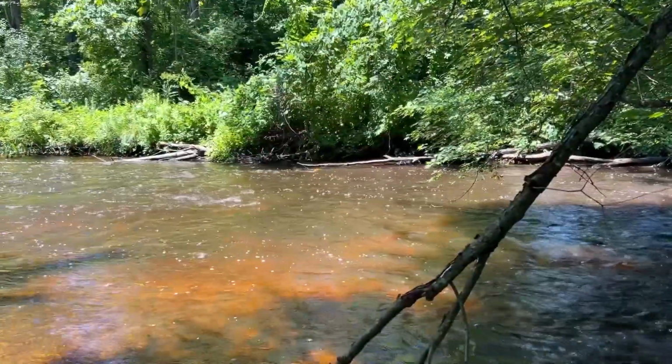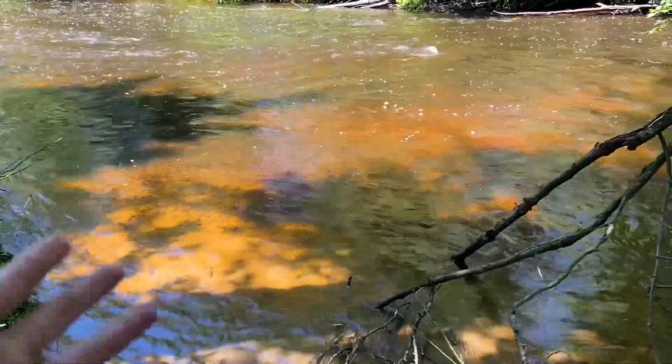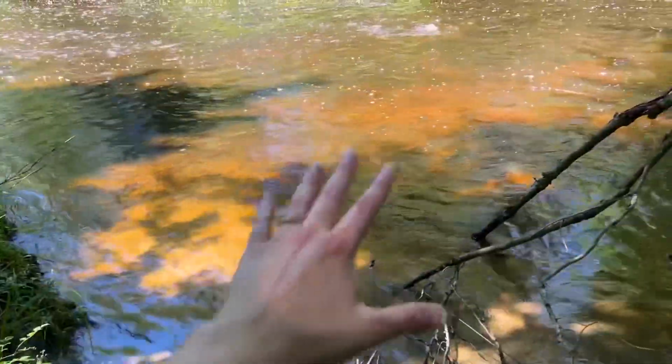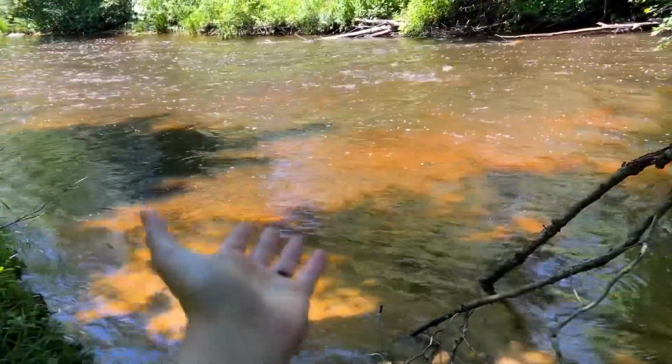Okay, I was coming down here to catch a fish, but I don't know if the camera can really pick it up. This water is moving a little fast, so I'm not really sure it's a good idea to go in it. And also, all of the fish that I was able to see the other day were all in these small parts right here, but the water was not moving like this, and I just don't think I'm gonna be able to catch anything, at least very quickly, because the water is just moving way too fast.